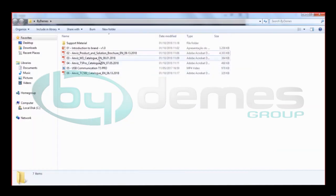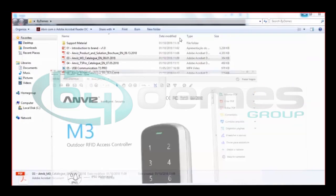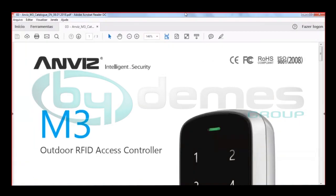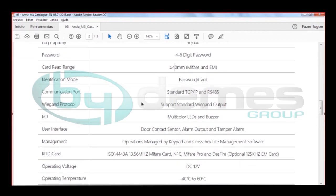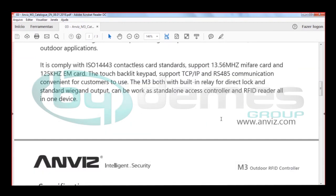So this is the catalog I have from M3. Looking at the moment this catalog was produced, it's from January of this year. So this is the one that is available on the website. Just what we talked about now, I guess in this one we don't have the... here it's my fair and EM, but as I told you, we need to check. At this time, say it's optional. So yeah, I will check it later and let you know.